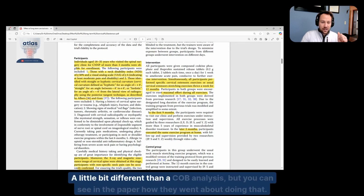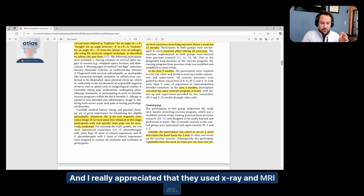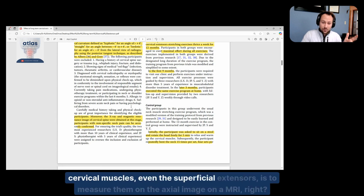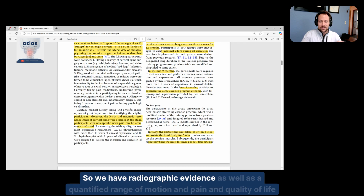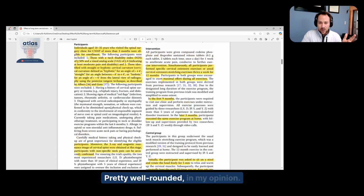A little bit different than a Cobb analysis, but you can see in the paper how they went about doing that. And I really appreciated that they used X-ray and MRI as important outcome measures, because the only way to measure that cross-sectional area of those deep cervical muscles, even the superficial extensors, is to measure them on the axial image on a MRI, right? So we have radiographic evidence as well as quantified range of motion and pain and quality of life measurements with this. Pretty well-rounded, in my opinion.